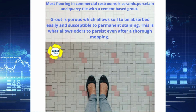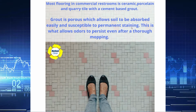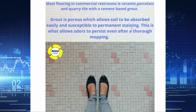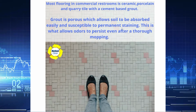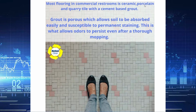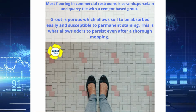This is a quick little video on steam cleaning tile and grout for commercial restroom floors. And this is for the Buffalo, New York market, Buffalo Metro, and commercial buildings in all of the Erie County area. And most flooring in commercial restrooms is either ceramic, porcelain, or quarry tile, and it has a cement-based grout.